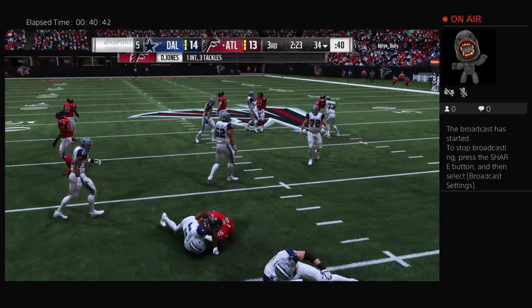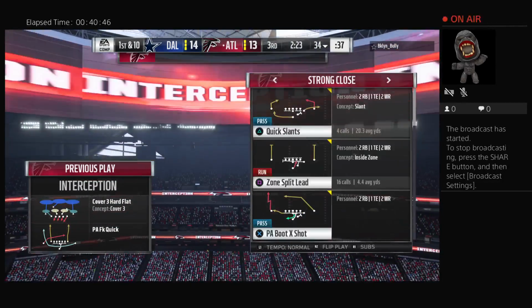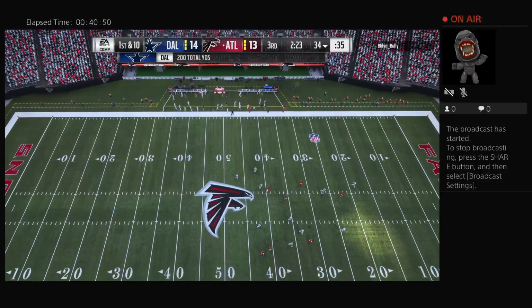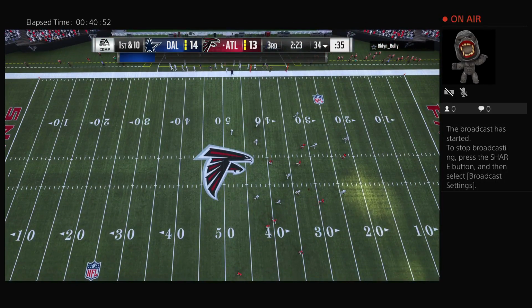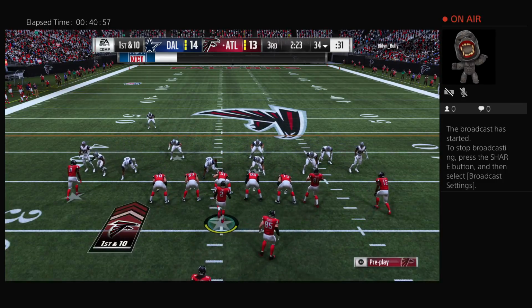Picked up by Deion Jones, the linebacker. And his guys are going to take over at the 34-yard line. Intended that time for Cooper. Ryan will bring the Falcons up now, 1st and 10 at the 34.